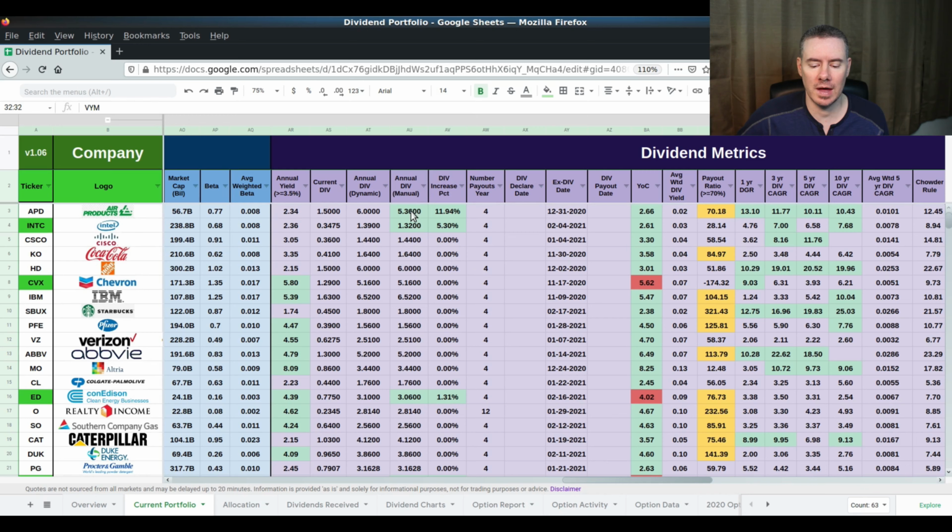So let's go ahead and clear that flag here. So it should be 6.0. We'll clear that flag. And we got Intel. We had a dividend increase on Intel. I've done a video just recently on Intel as well. I'll probably do another one, but Intel is killing it right now. They got a new CEO, Pat Gelsinger, who I've actually worked for at 2 companies he worked for.